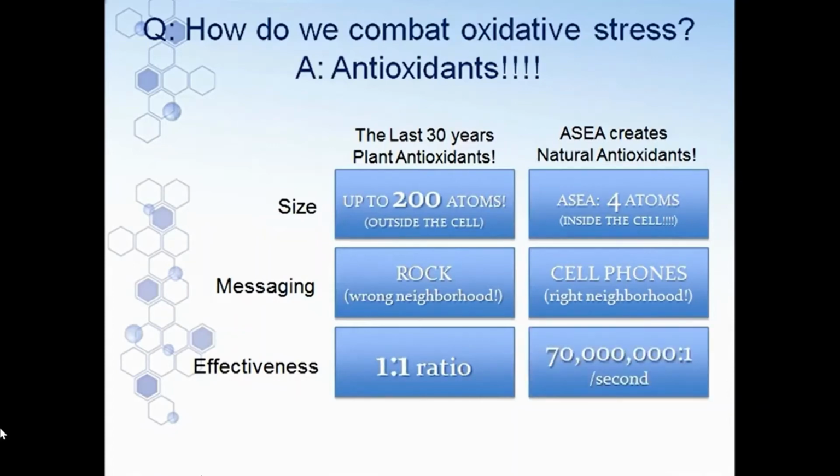Now this last point is amazing. The effectiveness of a natural antioxidant is 70 million free radicals to every natural antioxidant every second. So they continue to clean up second after second after second, and they can wipe out 70 million free radicals every single second. So finally, we have something that allows us to get inside the cell, to go to the right cells that are actually damaged, and to be able to clean them up in no time at all, because these natural antioxidants, one is called glutathione, and I want to talk about that now, but they can actually clean those cells up very, very quickly.